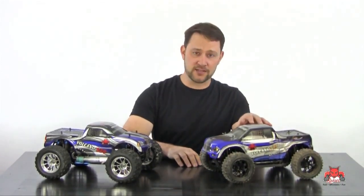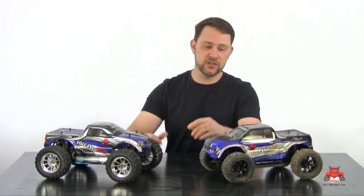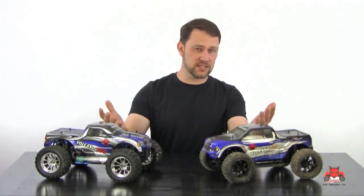Now, I've got the Volcano S30, which is a 1/10 scale monster truck, and the Volcano EPX, which is also a 1/10 scale monster truck, but it's the electric version of the Nitro. Now, as you can see, these are both the same size, they're both 1/10 scale.